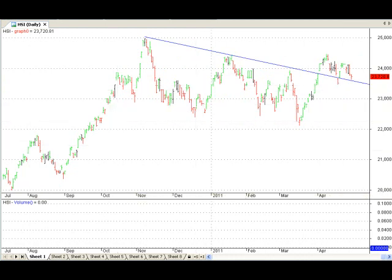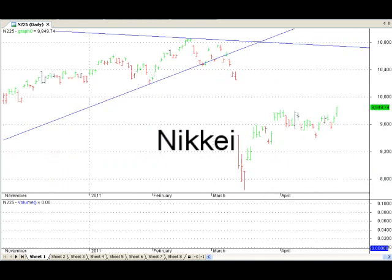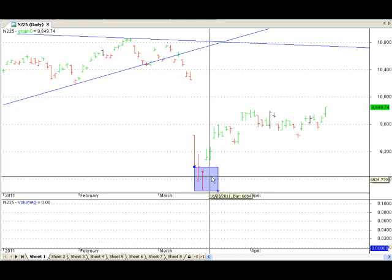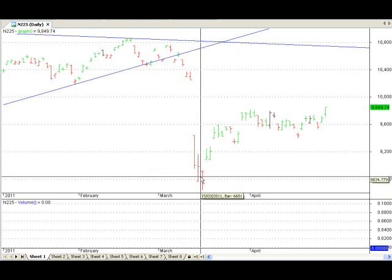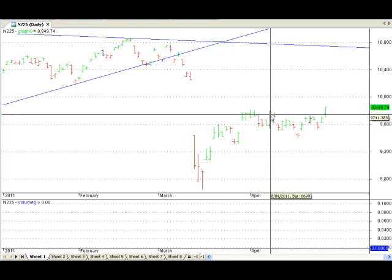Last but not least, we've got the Nikkei, really quickly, continuing its uptrend. Probably about a month ago now, we called a really short-term uptrend right here. Why did we do that? Because the bar started high, went down throughout the day, and closed on its highs, signaling buyers coming back into the markets on a short-term basis. That's exactly what's happened since then.